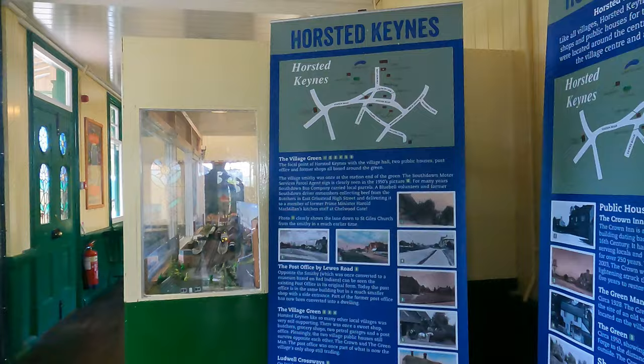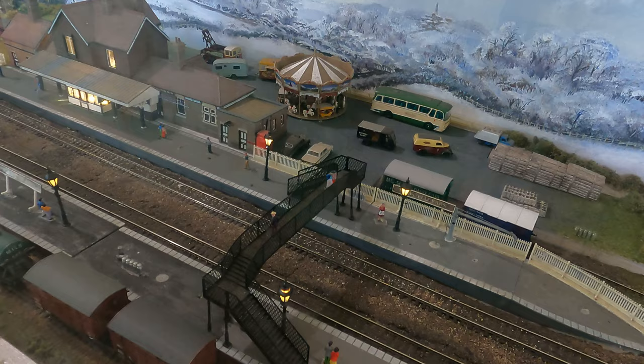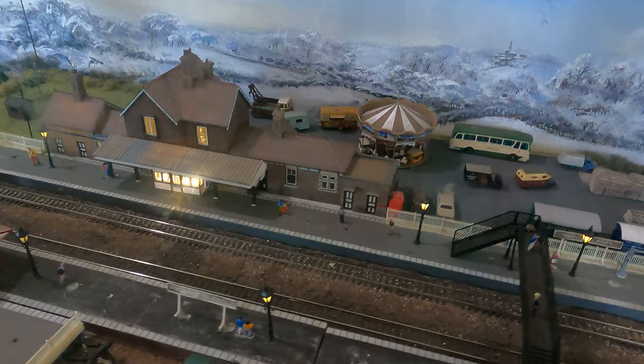The building between platforms 1 and 2 includes a model railway to represent Sheffield Park Station and a cinema room.